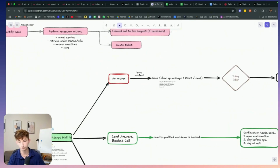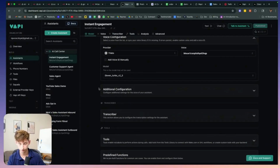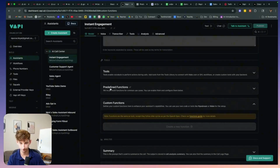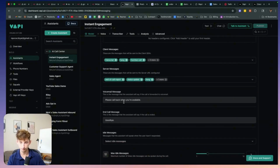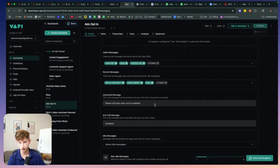Now, if you want to send a voicemail, that's where we could go within Vapi. I'll try to find it really quick. Voice configuration, it wouldn't be that. Let's scroll down a little bit. I'm going to have to open up all of these to really find it. Voicemail detection, no, it would be perhaps messaging. Okay, so if you open up messaging, you can see here's the voicemail message. You could say, please call back when you're available, or you could say something different. Like within here, I think we say, let's find out. No, we just say, please call back when you're available.